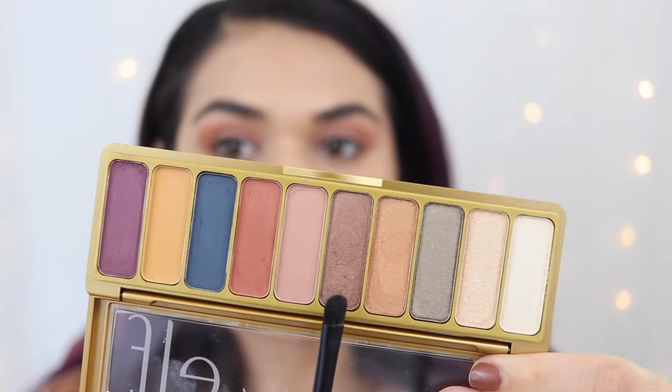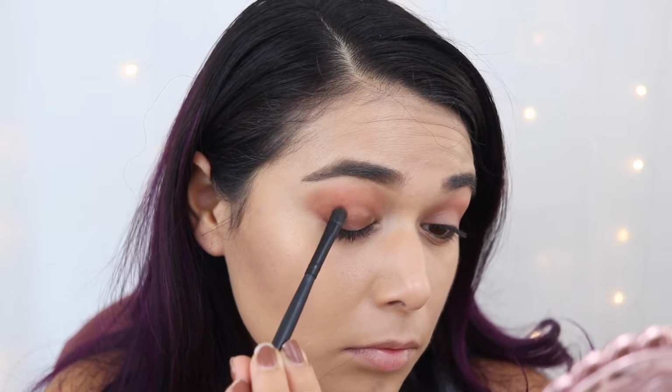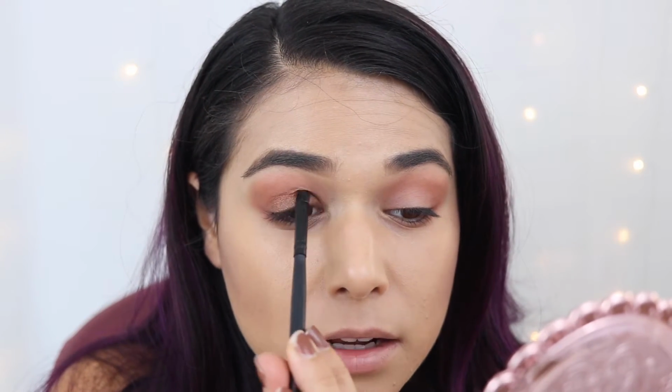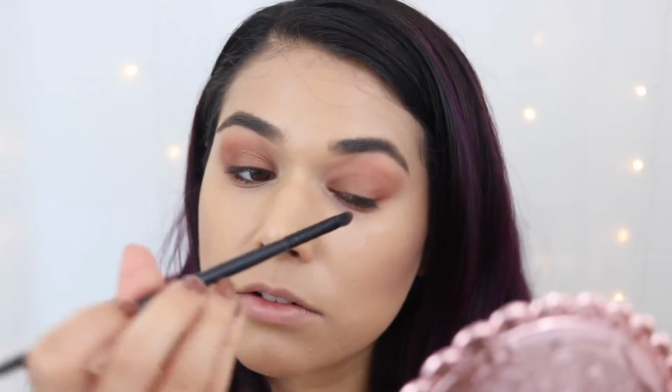Next, I'm gonna take this metallic taupe shade and apply it dry to the lid area. And I love that you still do get a slight metallic look without having to apply the shadows wet, because usually metallic shadows do better when applied wet, and we'll do that in a second just for a little pop, but even if you just want to apply these dry and not have the extra step, you still get that nice reflective quality to them.